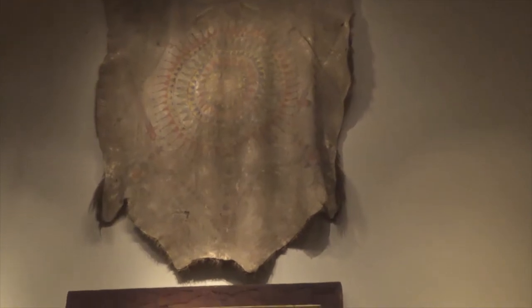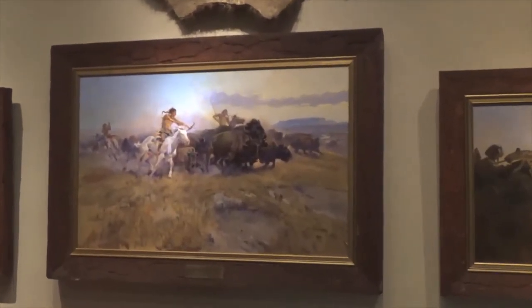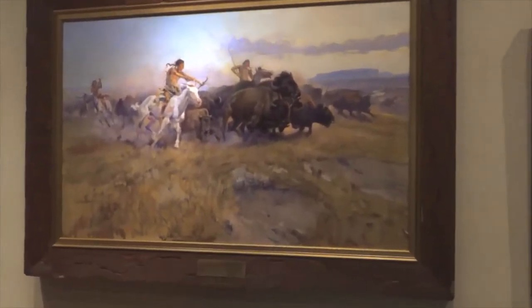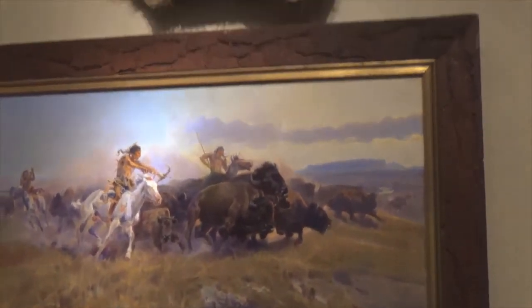Now you can see just how huge that is. So when they spread this out, that's how big that hide is. And so this is another buffalo hide where they drew a pictogram on it. And then right below it, they have this picture. It's called The Buffalo Hunt. It says it's by Chaz M. Russell. So you can see the Plains tribes hunting the buffalo. But that's just how huge they were. They could probably feed, I don't even know how many people. That's a lot of meat.